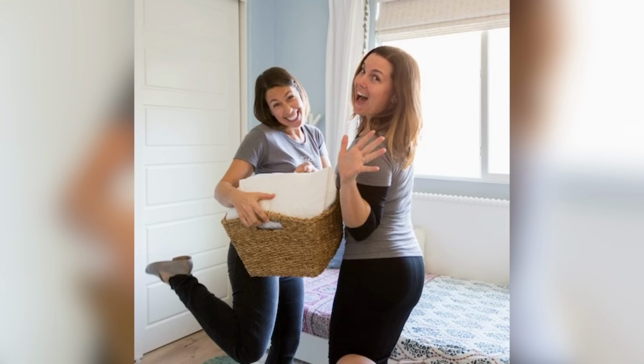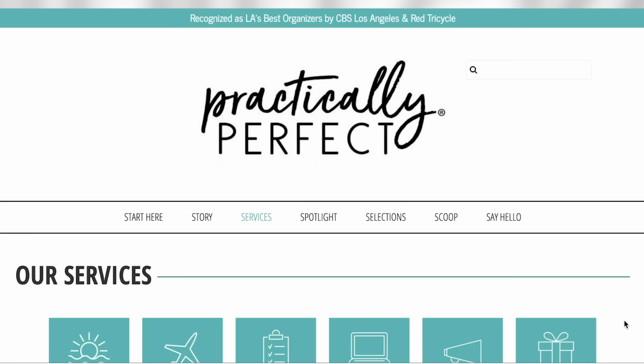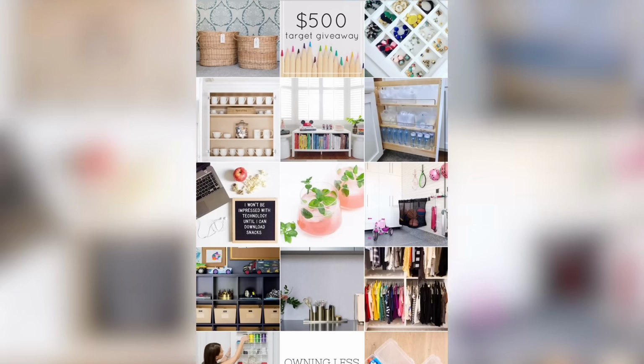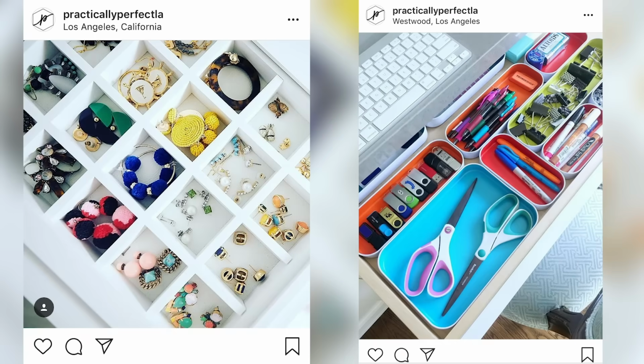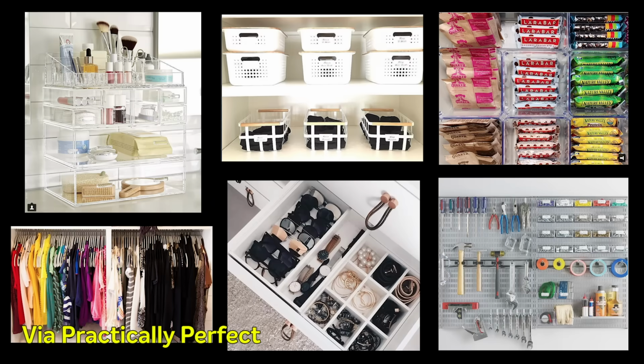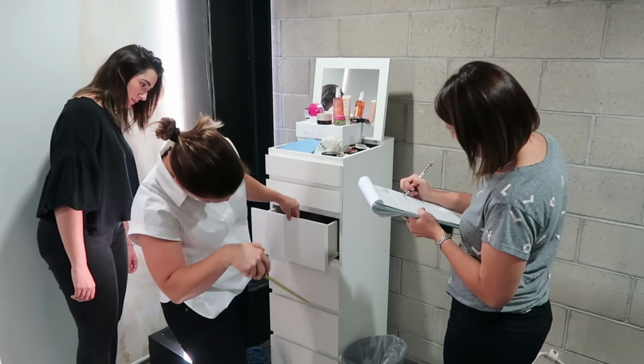So we found this company called Practically Perfect, who seem like pretty seasoned professional organizers, and from what I can tell from their Instagram, are also really into drawer inserts, cabinets, closets, and some good old storage porn. So we hired them to come over and help me achieve my organization dreams.